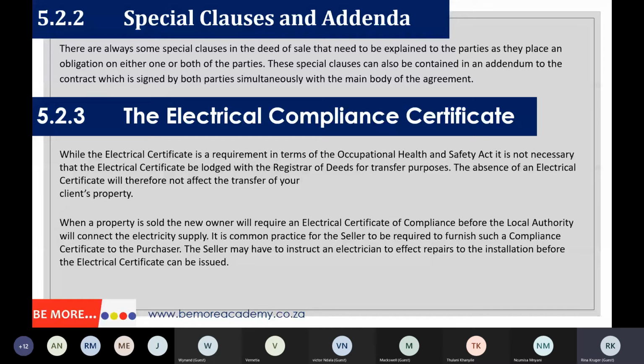But if I put this plug on my stove and it trips or anything goes wrong, I call my friend who is also an electrician. I say, please come and just have a look for me. And then he says, but you know what? The DB box is wrong. This is wrong. This is wrong. Then you don't go to the seller. You go to the electrician, because that electrician is also under a code of conduct.